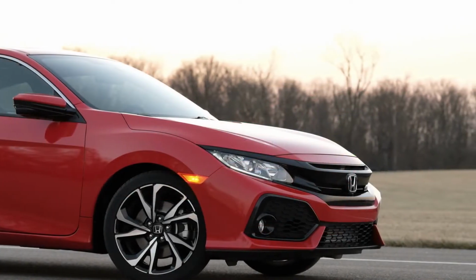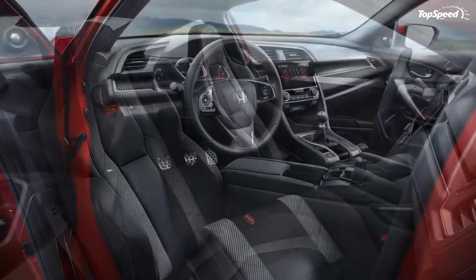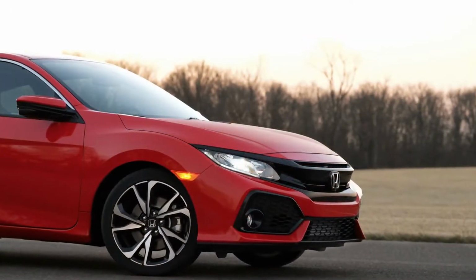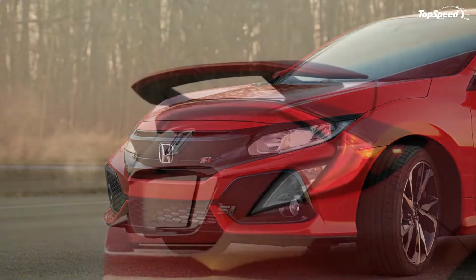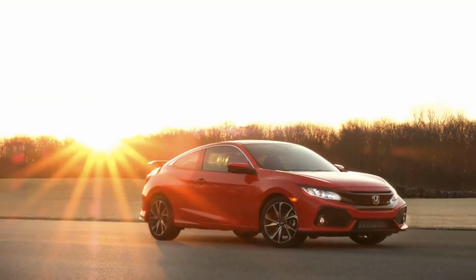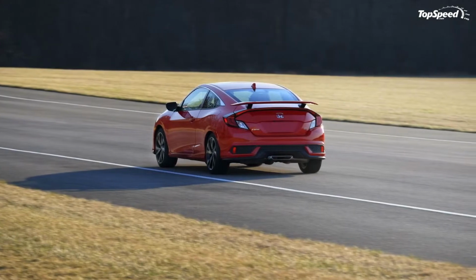The infotainment display is a 7-inch unit, just like that of the standard model, but it does come standard with Apple CarPlay and Android Auto phone connectivity. It also provides for app-based navigation, audio streaming, voice-controlled search, and access to a number of phone apps. Sound from the audio system is routed through a 450-watt, 10-speaker system, not a bad way to hear your tunes while tearing up those back roads, huh?